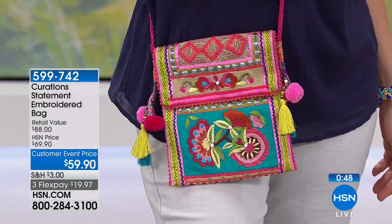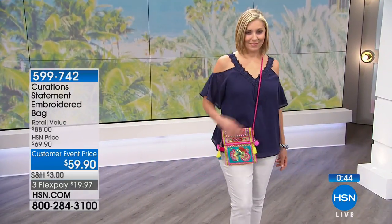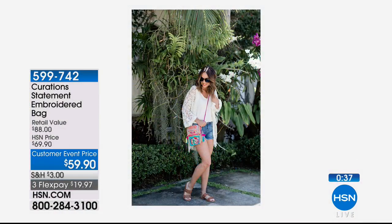So she's got on a great little jean, a great little gauze top in very simple colors. And then she puts that bag on and it brightens up the entire outfit. And it has all of the details we're talking about. There I am wearing it.